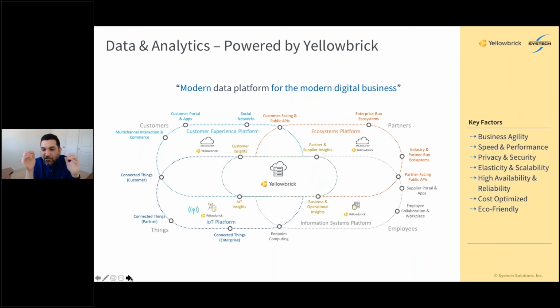So now, a modern digital business platform needs a modern data platform to run. And that's the promise of Yellowbrick. So Yellowbrick will help fuel innovation and transformation within this whole modern digital business ecosystem, whether it is at an enterprise level or a department divisional level, be it integration with your third-party data providers or your smart devices at the edge. Yellowbrick caters to each of those specific workloads, from a scale, from a size, from a performance standpoint.